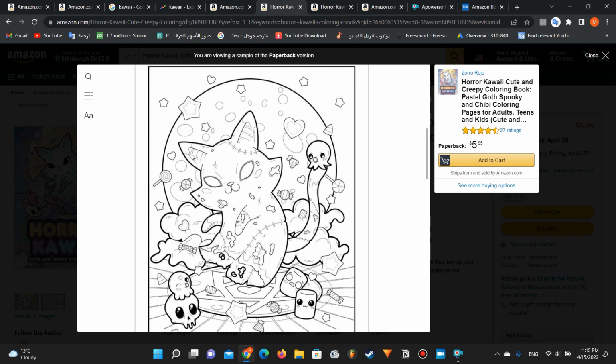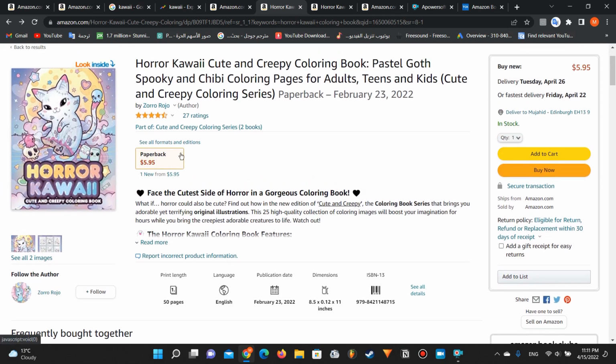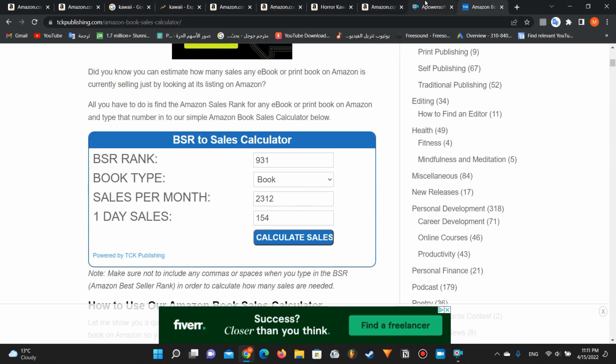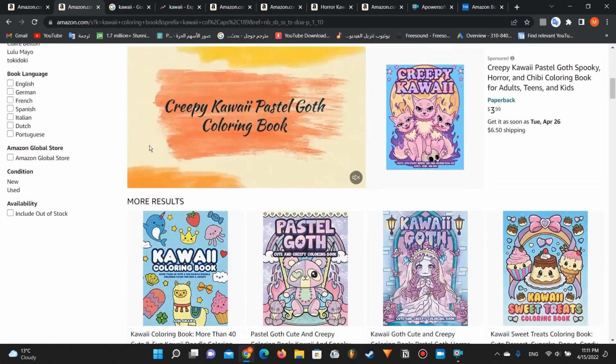But if you invest your money, maybe you can find it on Fiverr or Upwork, maybe $40-50 for one page. So if this book, for example, has 50 pages, maybe it will cost you more than 1000 dollars. But if your work is very good, then your book probably will stand out in this niche because it has low competition and will bring you a lot of money, because this niche, as you can see, has a big demand. The book on the previous page we found is probably making more than $6,000 a month. So that will be a very good investment. And if you are an artist, that will be much easier for you.